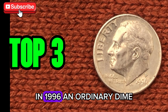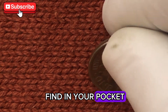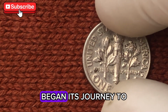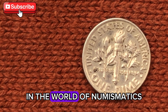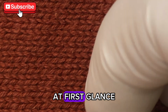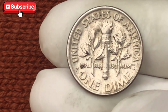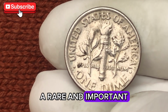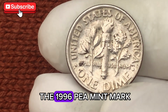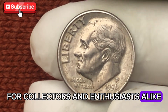In 1996, an ordinary dime, the kind you would find in your pocket or your change jar, began its journey to becoming one of the most sought-after coins in the world of numismatics. At first glance, it seemed like just another year for the Roosevelt dime series. Yet, among the millions of dimes minted, a rare and important error would soon make the 1996 P Mint Mark dime stand out for collectors and enthusiasts alike.